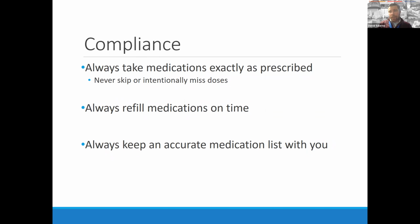Compliance after a transplant is also very important. So we always want you to take the medications exactly as prescribed and never skip or intentionally miss any doses, always refilling the medications on time and keeping an accurate medication list with you. After the transplant, we can set you up with a specialty pharmacy to make sure that you get the medication refills on time each month. But if you do have a pharmacy that you like to use before the transplant, we could always send you back there after the transplant as well.